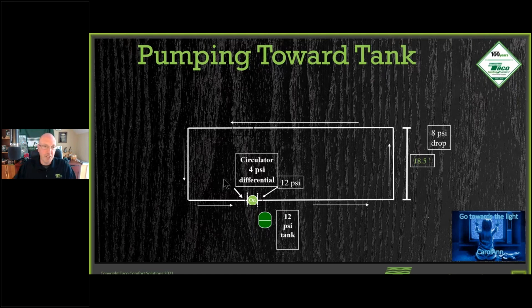Philip, awesome. So yes, you guys all got it right. I kind of led you through the answer really easily too, right? It has to be 8 PSI on the suction side of the circulator itself. All right, in all intents and purposes here, that's cool. What's going on? We're going to move water. We're creating a pressure differential.